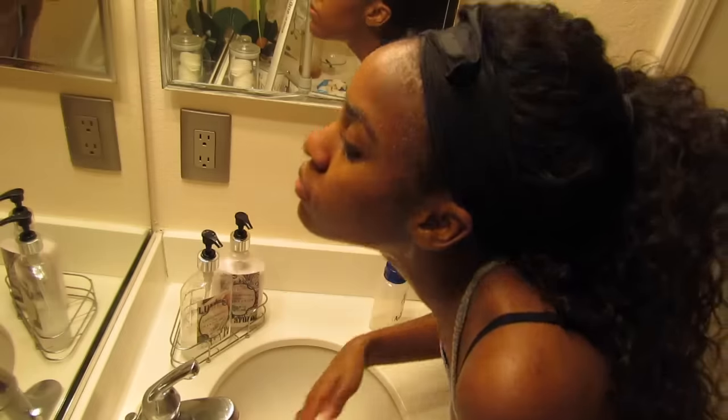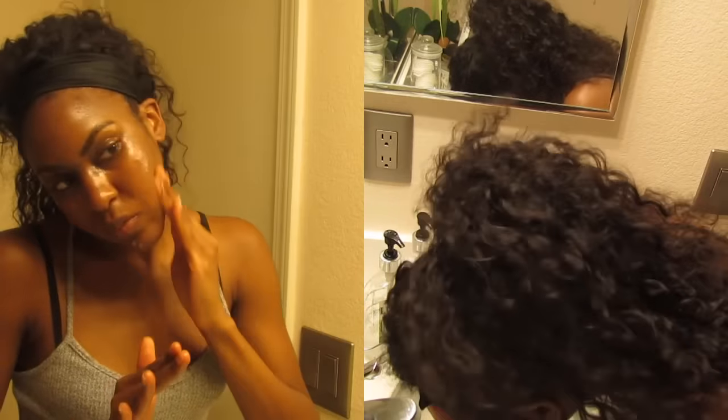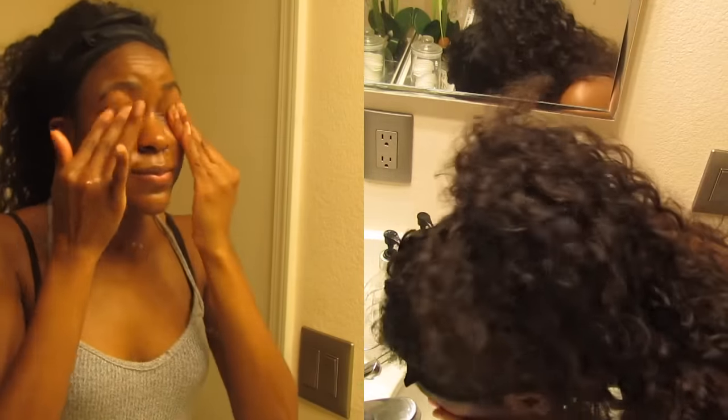I'm honestly still in shock how well the coconut oil works. It really removes every bit of makeup, even the most stubborn mascara. It lifts and breaks down everything off your face, and the foaming cleanser washes it all away.